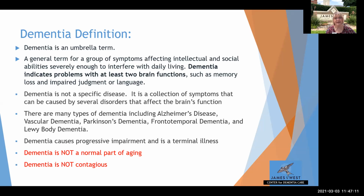That's not correct. Yes, he does. If he has Alzheimer's disease, he has the most common type of dementia. But they could say, my dad has dementia, but he doesn't have Alzheimer's disease. That's right, because he may have vascular dementia and not have Alzheimer's.